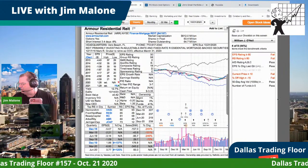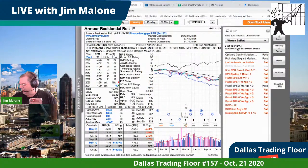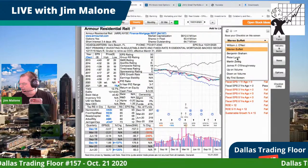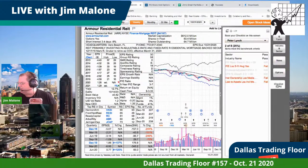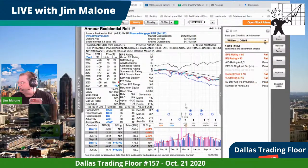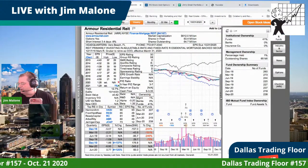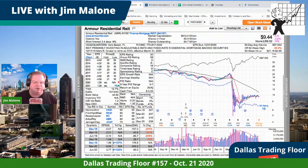Even though this is residential, I just don't think you want to be in this stock. So let me take a look. Yeah, it's 4 out of 9. That's bad. Let's look at what Warren Buffett would say. Warren Buffett even hates it more. Well, let's see what Peter Lynch would say. He hates it too. So I can't recommend this on anybody. The criteria here just aren't that good. It does have increasing fund ownership, but I think you want to run away from this one. Even though it's pulling back, it's still below the 200-day moving average, and I just don't think you're going to be happy with this stock. So I don't think you want it.